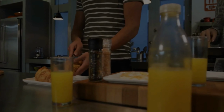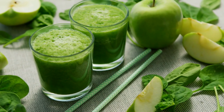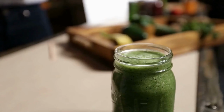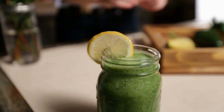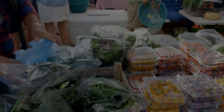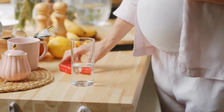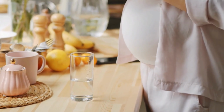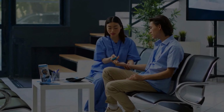Drink number 3, fenugreek water. Fenugreek seeds are a wonderful ingredient for managing diabetes. They contain soluble fiber and other compounds that slow down the absorption of sugar in the bloodstream. To make this drink, soak a tablespoon of fenugreek seeds in a glass of water overnight. In the morning, strain the water and drink it on an empty stomach. It's a simple and effective way to keep your blood sugar levels in check.